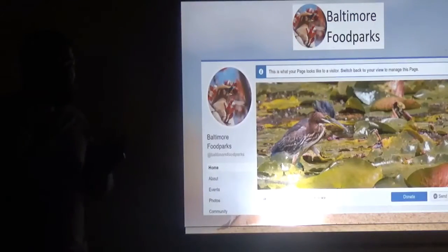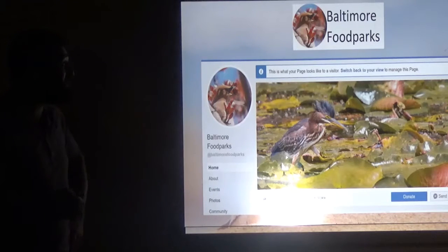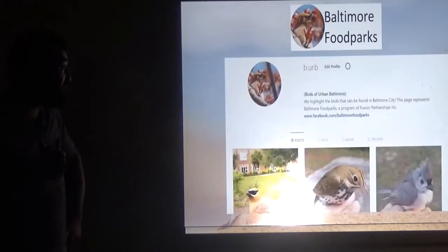So yeah, the exact timing is really specific to the community's needs. And it's perfectly fine with the science because we do eventually catch enough birds for the science to actually get rolling.